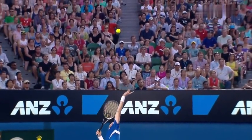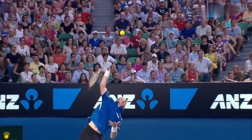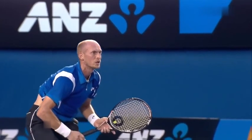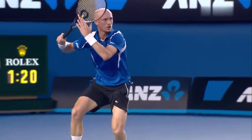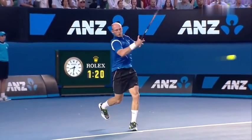That's another look at the service motion. Good shoulder turn, keeps that left arm up until he's ready to strike. Changes the grip on the forehand. Sammy Weston steps into it.